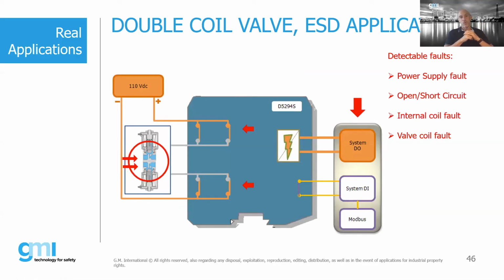So besides the standard power supply fault, open and short circuit, and internal coil fault, the valve coil fault can also be detected. What is happening is that the relay detects that the coil resistance is changing because one coil failed, and I can report that alarm to the system.